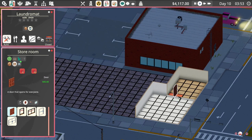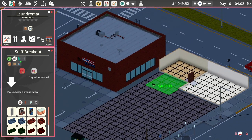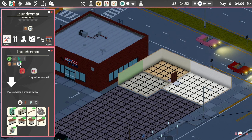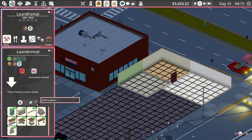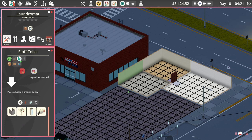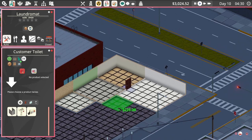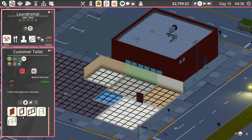It does need a private door, of course. And then what we need is a staff room. Again, I'm going to have to make this as small as possible for the moment until we get some orders in. I thought the laundrette actually needed toilets. Have they changed that? I'm pretty sure they needed a bathroom. I mean, this is a staff toilet. Alright, well anyways, we'll put the staff one in. Very, very small. Oh no, customer toilet. Okay, so customer toilets is a thing. That's half my money gone and I haven't even put anything in it yet. That's how bad it is.